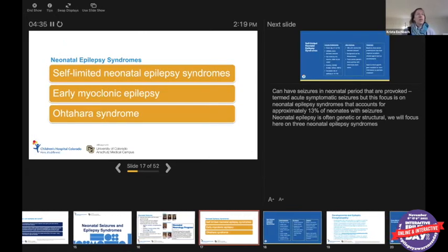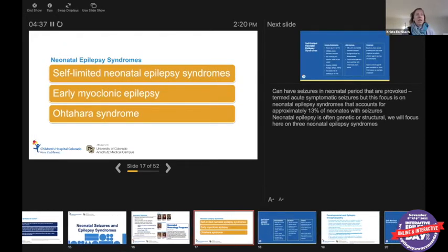All right, so some of the neonatal epilepsy syndromes. There's 3 I'm going to highlight today. The first is a self-limited neonatal epilepsy syndrome. And then the other 2 do not have that same course, and we'll get to them.